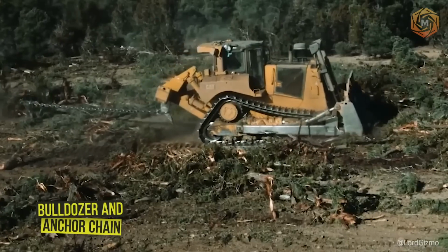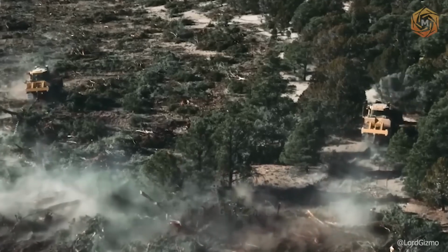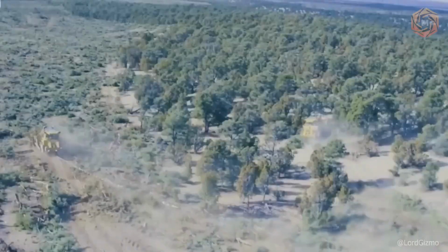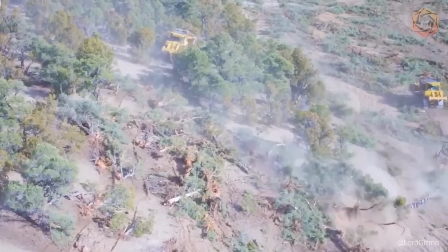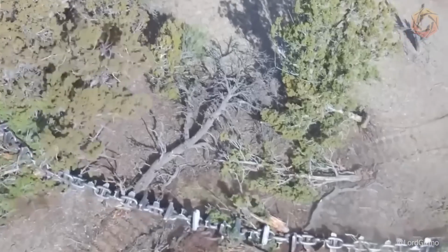Do you like this unusual combination of bulldozer and anchor chain? It should be said at once that these beasts are ideal assistants for some tasks of deep clearing of wooded areas, which other machines would simply never cope with. A massive anchor chain is attached between 2 powerful bulldozers, and then during their pass, rips trees of various sizes out of the ground, along with roots and everything else.